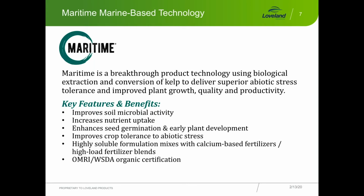Highly soluble formulation that mixes very well with calcium-based or high-load fertilizer blends. Big difference from some of the technologies out there. We can get Maritime in any blend that you can put water in, which is probably 100% of those blends out there. We can put Maritime in those. We've got an OMRI listing and a WSDA organic certification for the product. So if you've got some organic production, Maritime is definitely a fit for that.